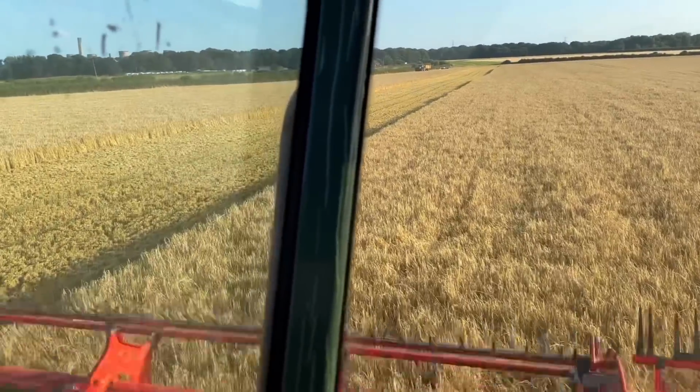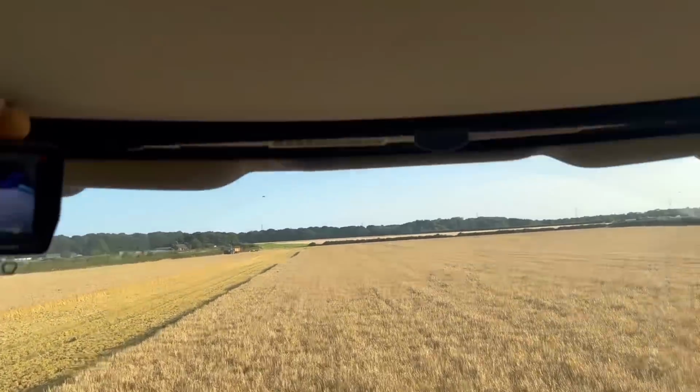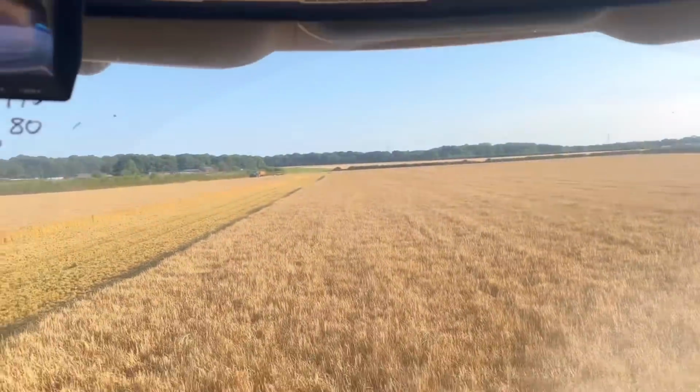It is a dead straight line down there. Name that tune. See if you can name that tune that you just heard then.